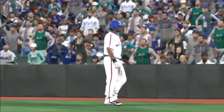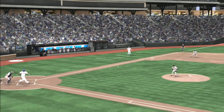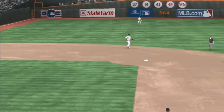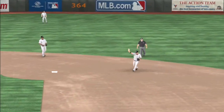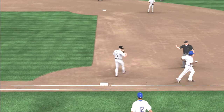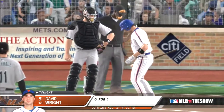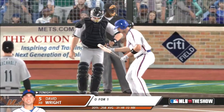And this is an important first out, not just because he's the leadoff hitter, but because of what he represents, and that's speed on the base paths. Anytime you can keep him off first, that is indeed a major victory. So the leadoff man retired, now for David Wright.